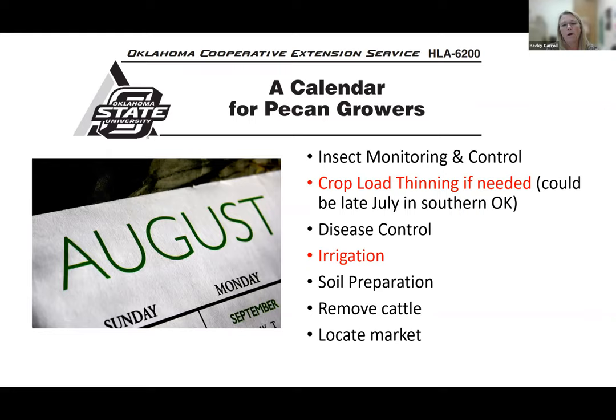And then if you're thinking about doing cover crops this year, you might be looking at getting your soil prepared for that. Also, think about removing your cattle so that manure can break down before harvest time. And then make sure that your market is lined up so you'll have a place to go with those pecans that everybody's going to be harvesting soon.